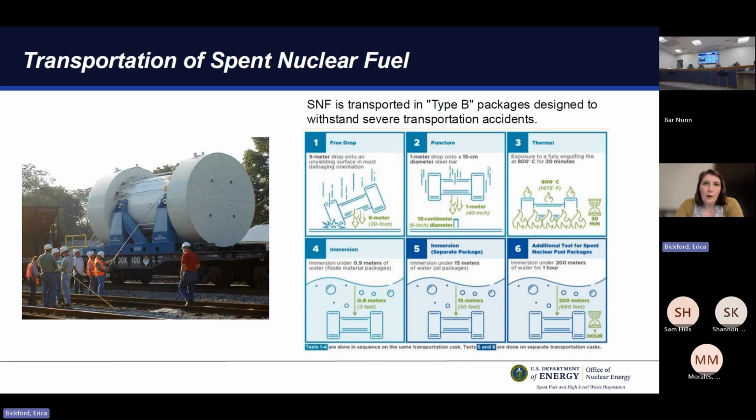And so those tests are intended to represent the worst type of transportation accident this package could see, which is a collision, a fall onto a bar, a fire from some fuel source, and then it rolls off a cliff into a river or something like that. That is the concept. And then still that container, that package, would contain all of the radiological material.